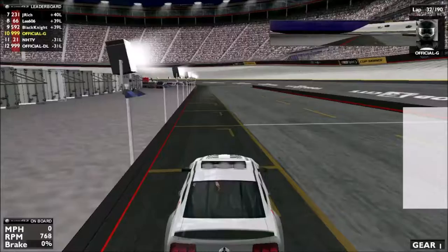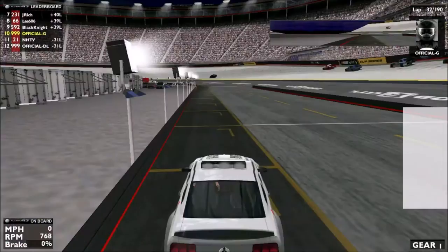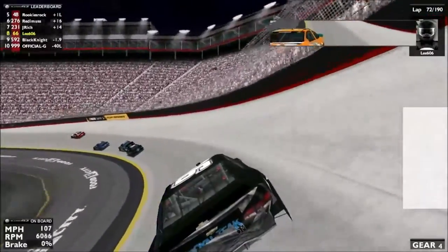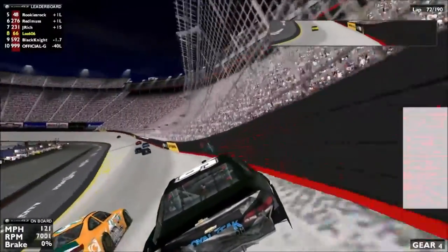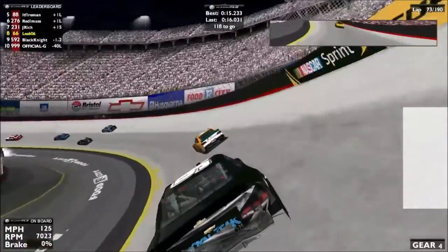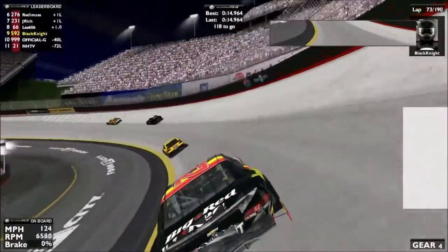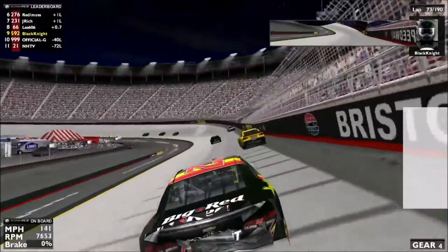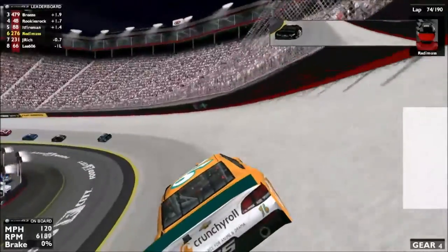If we can keep going for a few laps and everybody gets strung out, we might have a chance of this thing going green for a little while. Maybe a little bit of racing. Riding with Lee right now, he pounds into the wall, but everything keeps going. Watch Rookie's Rock just bounce off the wall a little bit.